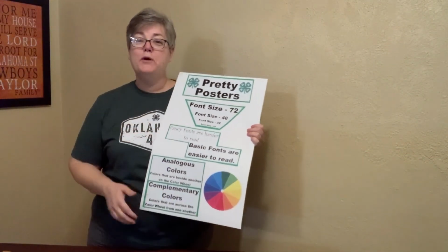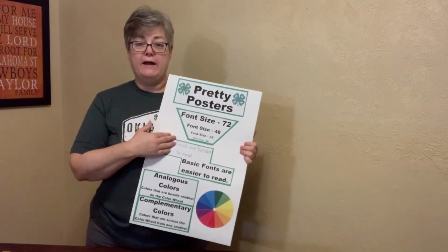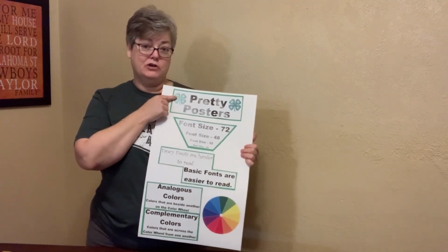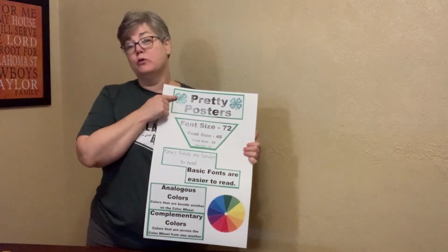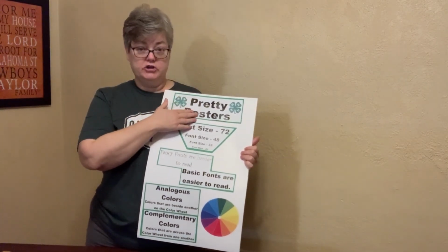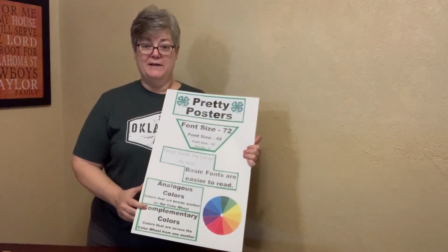And there I have it, a poster ready for the county fair. I've used a white poster board with black writing. I've accented with green. I have a 4-H clover on it, so people know what organization I'm with. The font is large enough and plain enough that it can be easily read from 10 feet away.